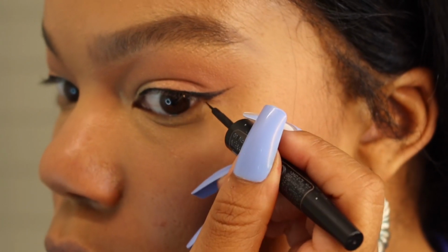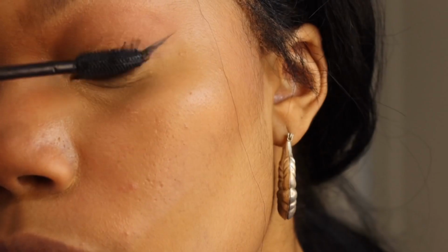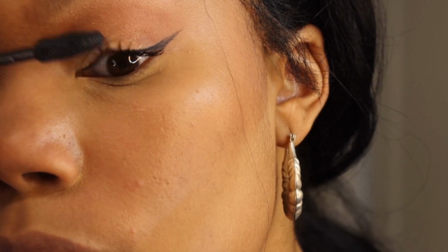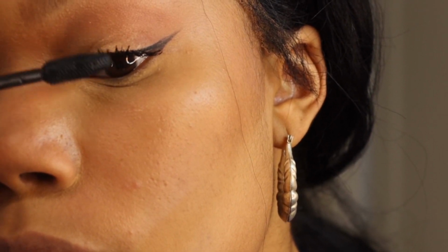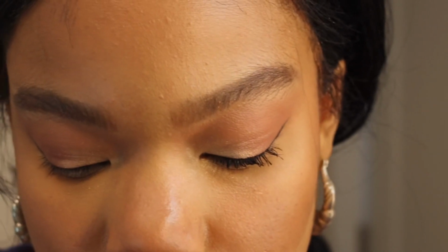Very easy to apply. I also like to use the Maybelline New York Rocket Volume Express mascara, and this mascara is so amazing. I really hardly ever use mascara, but that one, it does the trick for me. I don't really have that many lashes, but you guys saw the difference there. As you guys can see, this is a really good mascara to use.